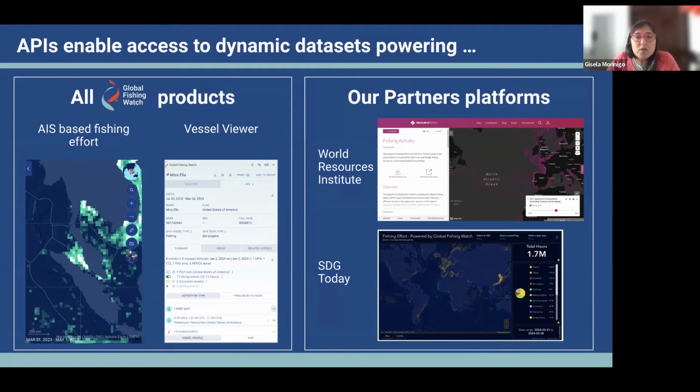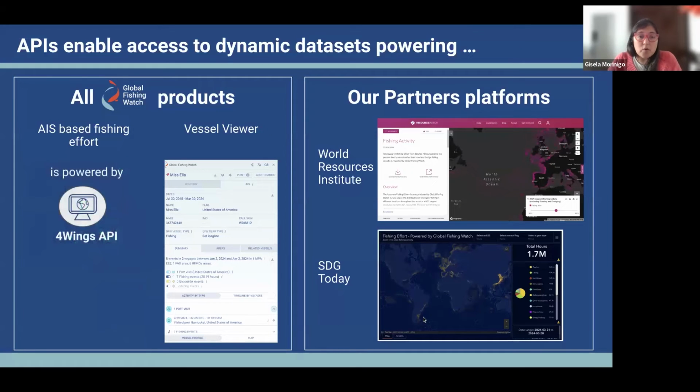Just to give you some examples, here we have the AIS fishing effort that we have in the map and Marine Manager. And behind that layer that you see, we have the 4Wings API.